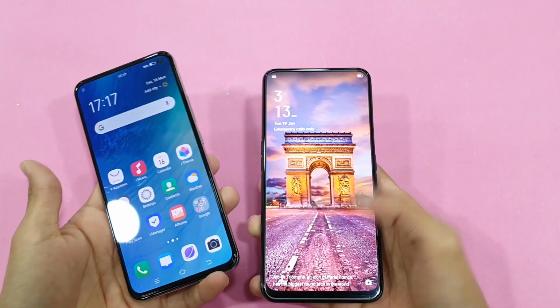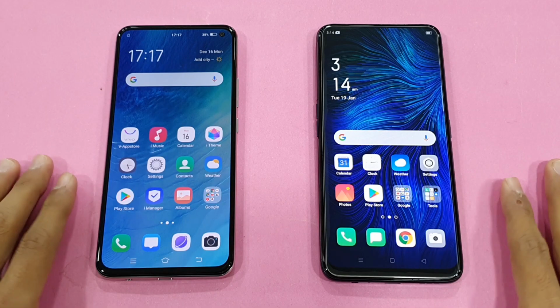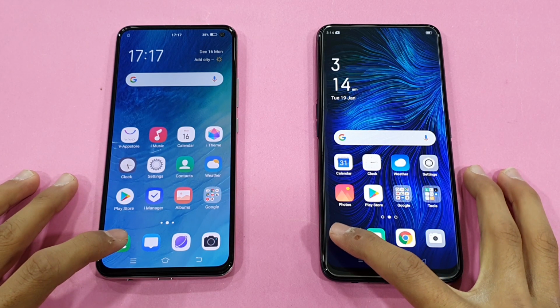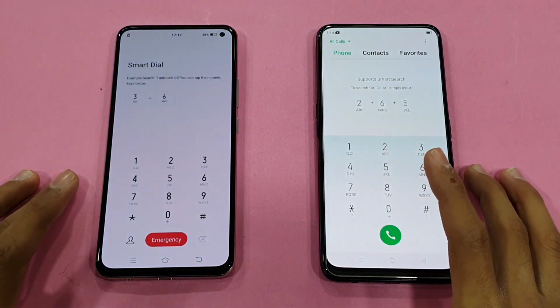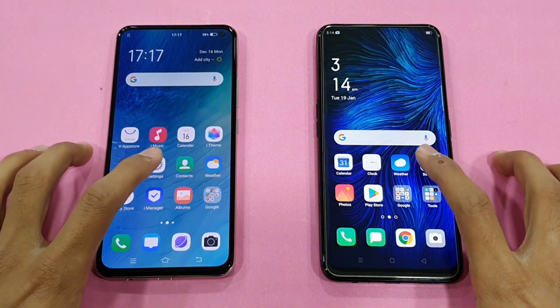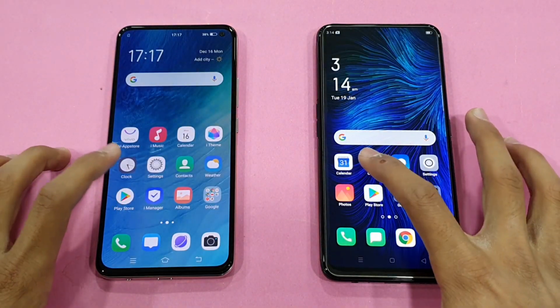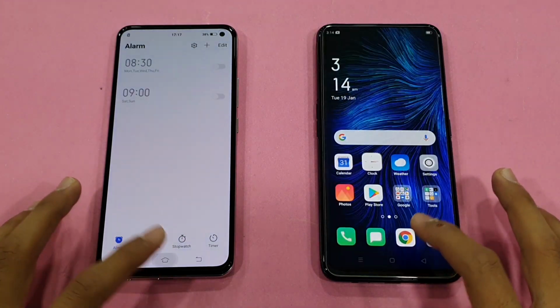So like always, everything is closed in the background. And the first application we have is the phone dialer. Here we go, and you can see that is faster on the Oppo Reno 2F, followed by the Vivo V17. Settings, that was about the same. So opening up the mic lock, again that was about the same.